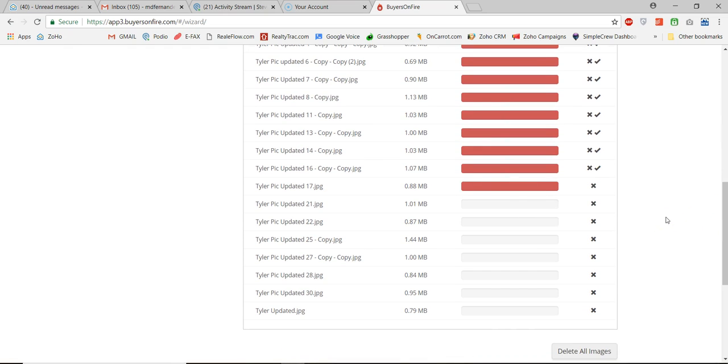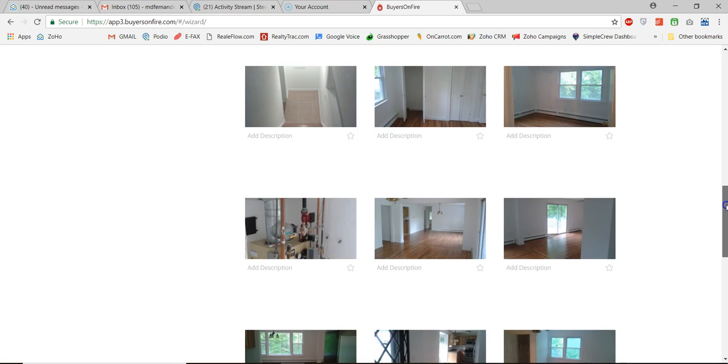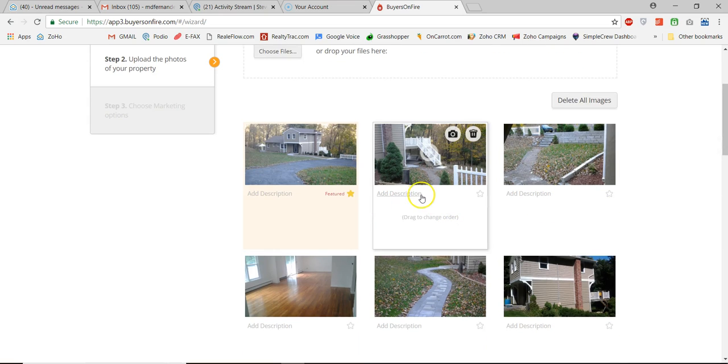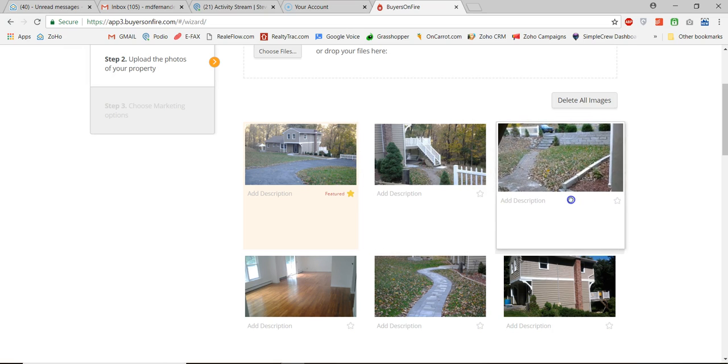It will automatically generate a property description for you based off of the information that we put in with the bedrooms, the bathroom, the square footage, size of the house, pictures, all that kind of stuff. It's going to automatically generate a description of the property or marketing copy. So you don't really have to worry about writing an ad for the property. You can also go here and we can add a description of whatever this is. I can change the order of stuff. It allows you to do a lot.